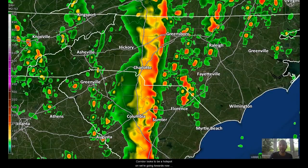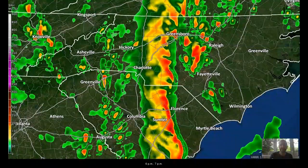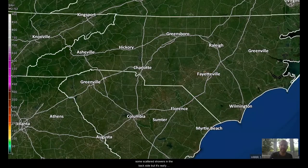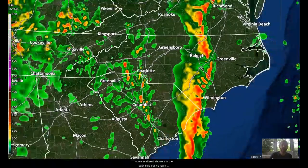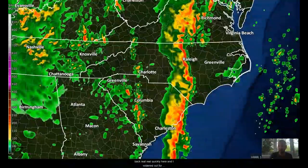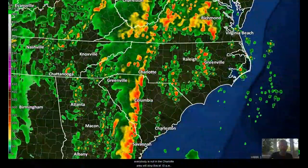We're going towards now about 4 p.m., 5 p.m., 6 p.m., 7 p.m., and then 8 p.m. tonight. So I do think there'll be some scattered showers in the backside, but it's really this first line, folks. That's the biggest concern.